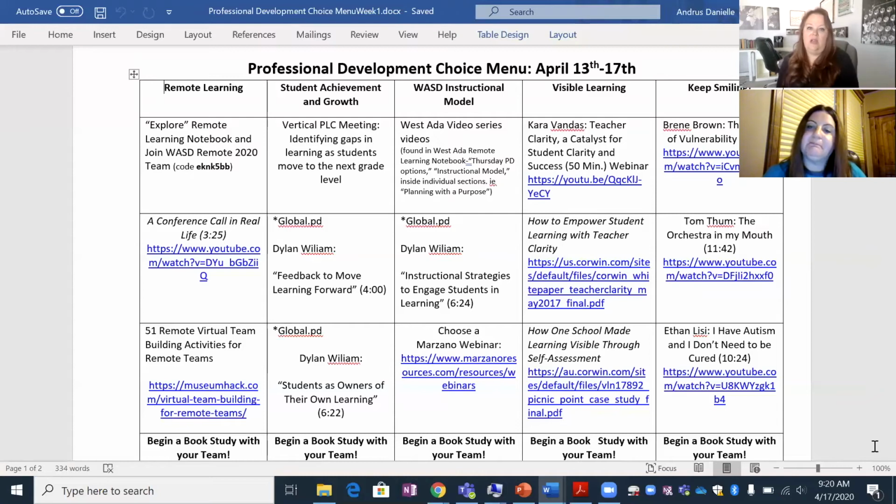Yeah. And you base this off the survey they gave you of things they'd like to know more about, right? I did keep our West Data School District instructional model in the center there, because I want that to continue focused on what we're working on as a system, as a district, but then have some flexibility on what I see from the survey results.